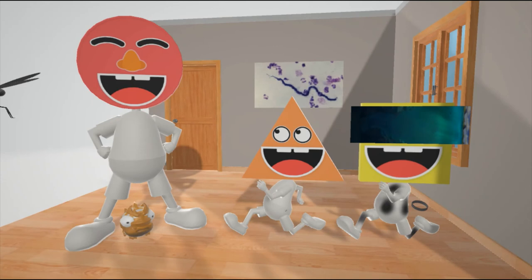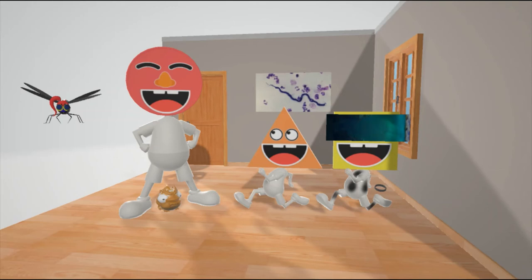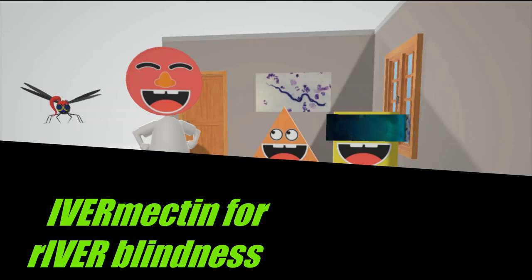As for treatment, well, that's not in the scene, but just to help us remember, the preferred treatment is ivermectin. Ivermectin for river blindness. That helps relieve the dermatologic issues and helps halt the progression of blindness.